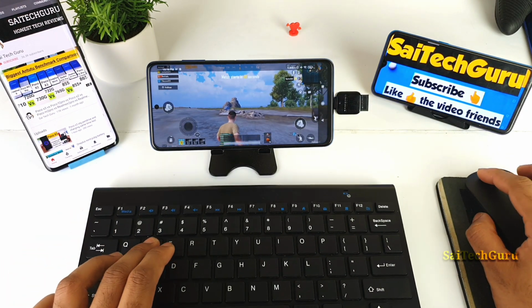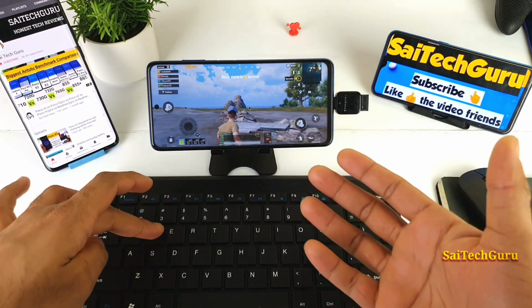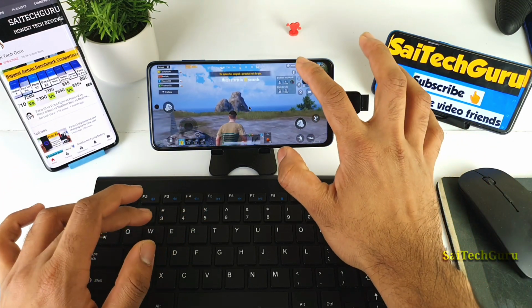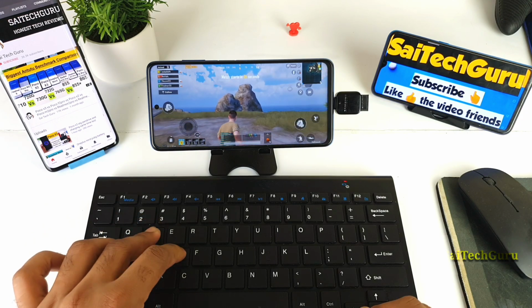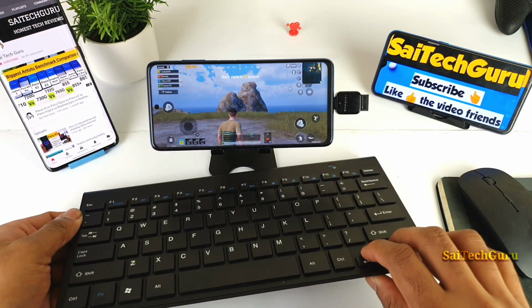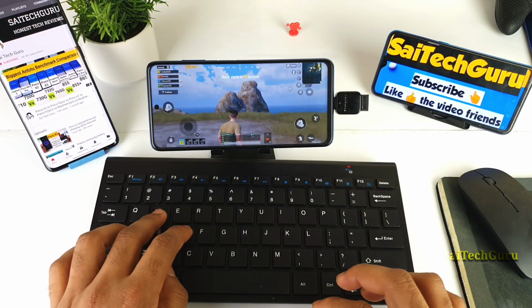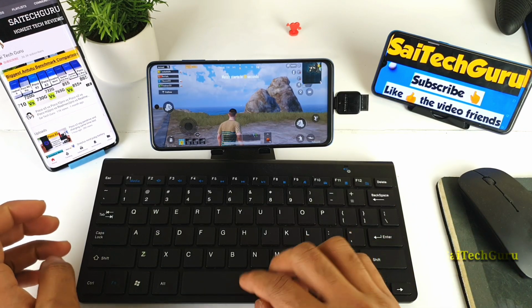So the first thing is that, oh, it's actually working. As you can see, friends, I'm not using any other keyboard. Let me try to mute everything. As you can see, it's working fine without any problem. AWST is working, and the arrow marks are not working. The arrow marks are not working. And let me try to use these arrow marks. And let me try enter and space for jumping.